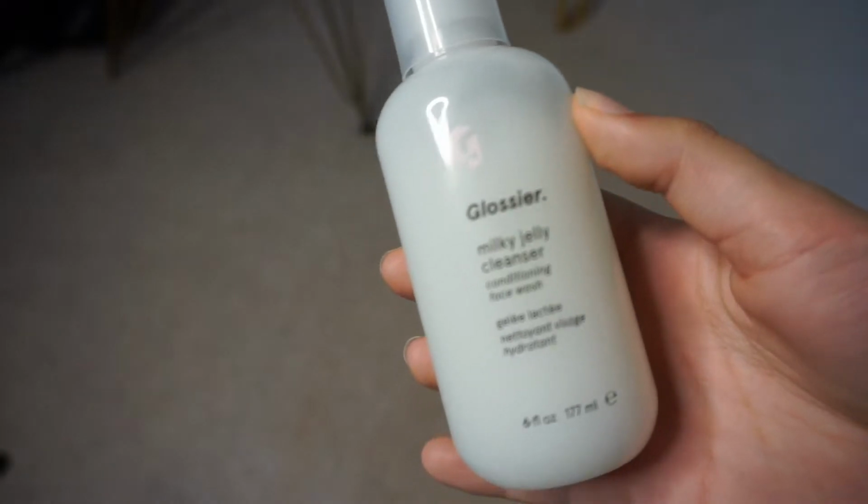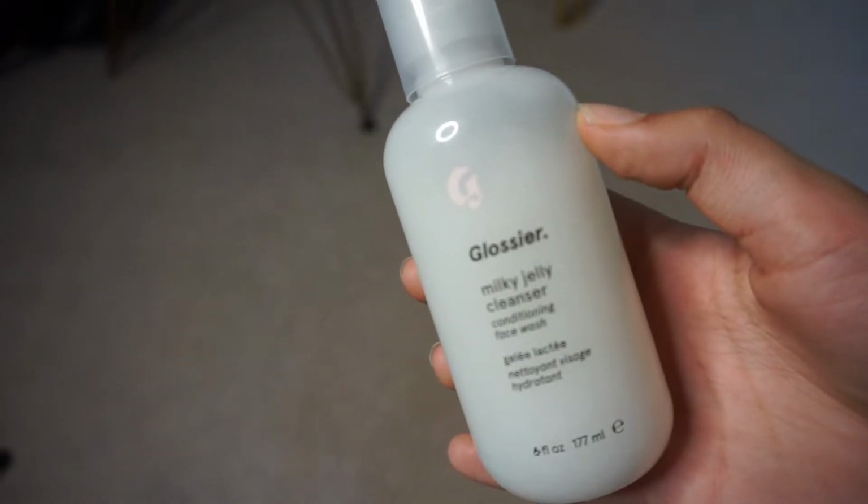Moving on is the Milky Jelly Cleanser. Now this one was probably something that I never would have thought of, but I've heard really good reviews on this very cleanser right here. Now it's very small.